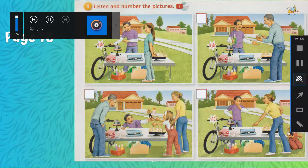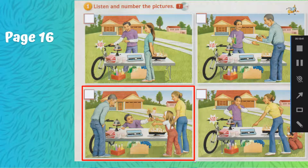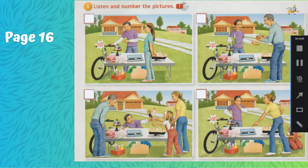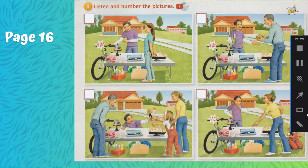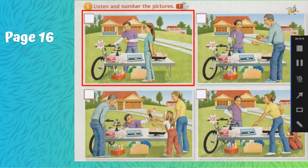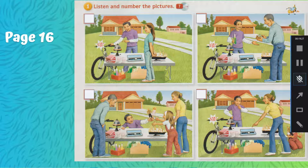Track 7. Number 1. Good morning. Welcome to my yard sale. My name's Daniel. Do you have any dolls? Yes, I do. Here they are. And they're not expensive. They cost $2. I want one, Mom. Okay, Victoria, you can have one. Number 2. This watch is new, but I want a used one. Do you have any used watches? Sorry, I don't have any used watches. Number 3. I like that bike. How much is it? It's $10. It's cheap. Number 4. I'm thirsty. Do you have any soda? Yes, I do. The bottles of soda are 79 cents. Great. Can I have the green one?